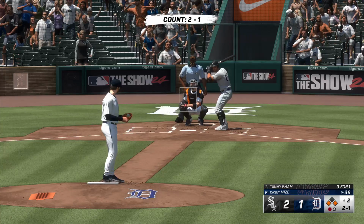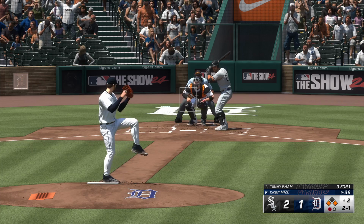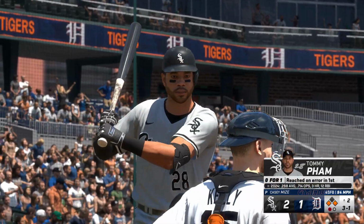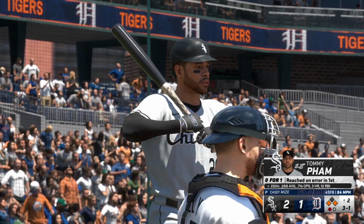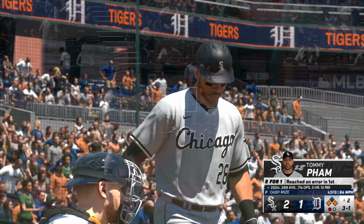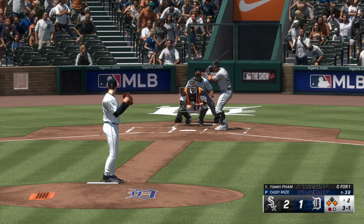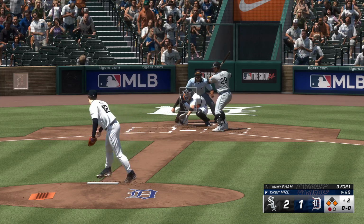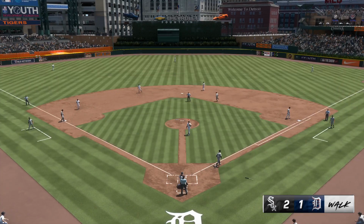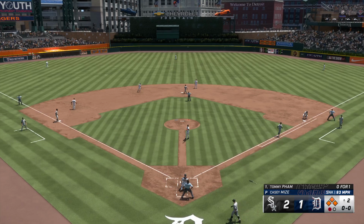Here's Tommy Pham. 2-1 now. And a good eye there. Runners at the corners, one away, here at the top of the second. And that's ball four. Well, the stage has been set for this offense, Boog. It's all about creating opportunities, and this is one of them right here.